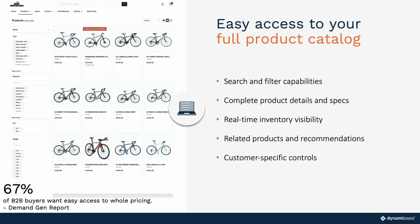Also integrating with your ERP to show real-time inventory visibility. So customers need to know how much is available and when, especially in a B2B scenario where orders are often planned out. And then also offering the ability to showcase related products and recommendations based on product families or relationships in your PIM solution. So right there where they're shopping, being able to see what might complement that product.